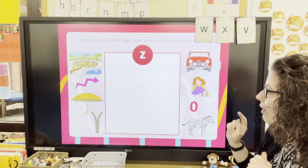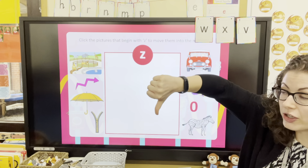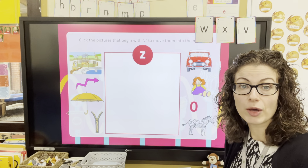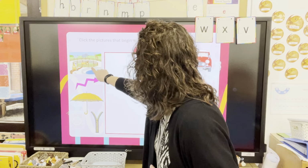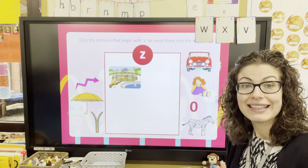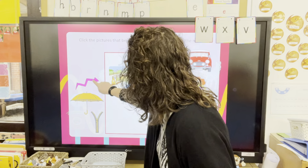Fantastic, well done. Right, let's go through them. You're gonna show me a thumbs up if it begins with zzz, and a thumbs down if it doesn't begin with zzz. So let's start with zoo. Thumbs up or thumbs down, does zoo begin with zzz? Yes, well done. It does, zzz for zoo. Does zigzag begin with zzz? Thumbs up or thumbs down? Yes, it does, well done.